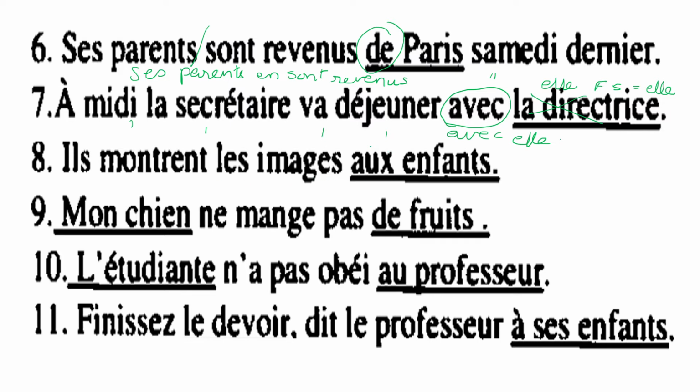Aux is the derivative of à plus enfants. Enfants is children, which is a person. Remember, à plus person should tell you that you have to put in a COI, indirect object. Indirect object is either singular or plural, lui or leur. Now, enfants is children, which is obviously plural, so you have to put in leur. Where do you place it? This is a simple sentence, present tense. It goes before the verb. So it becomes il leur montre les images. Okay? Next one.